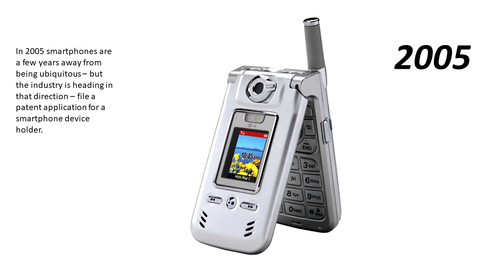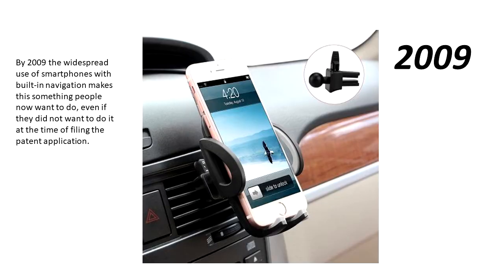However, if we were keeping up with industry trends, in 2005 we might be aware that touchscreen-enabled, internet-connected phones with GPS-based navigation capabilities are on the way. So in a few years, maybe people will want to use these as navigation devices in their cars. Let's invent a way to hold these devices in a car. And so if in 2005 we file such a patent application on a device holder, then by 2009 we may have something that is commercially viable and hence something that people want to use. So this is an example of a problem or need that arises based on changing conditions. In this case, the availability of smartphones with navigation apps and so forth.